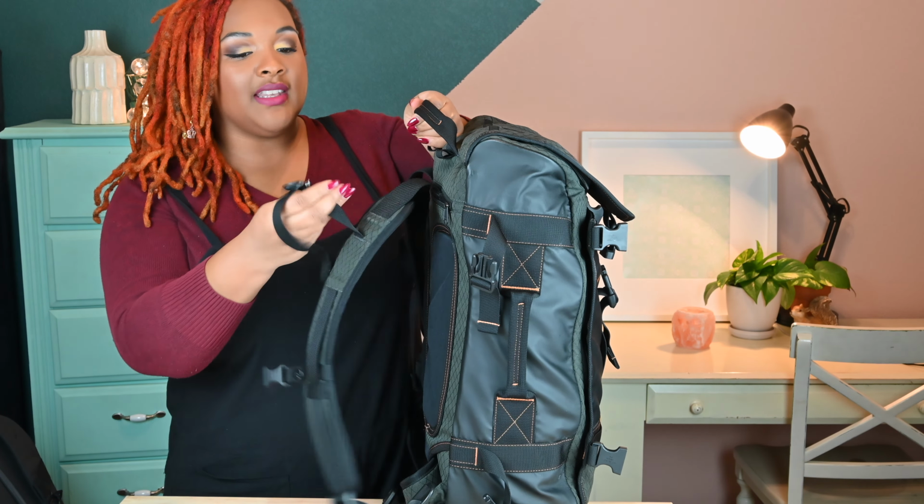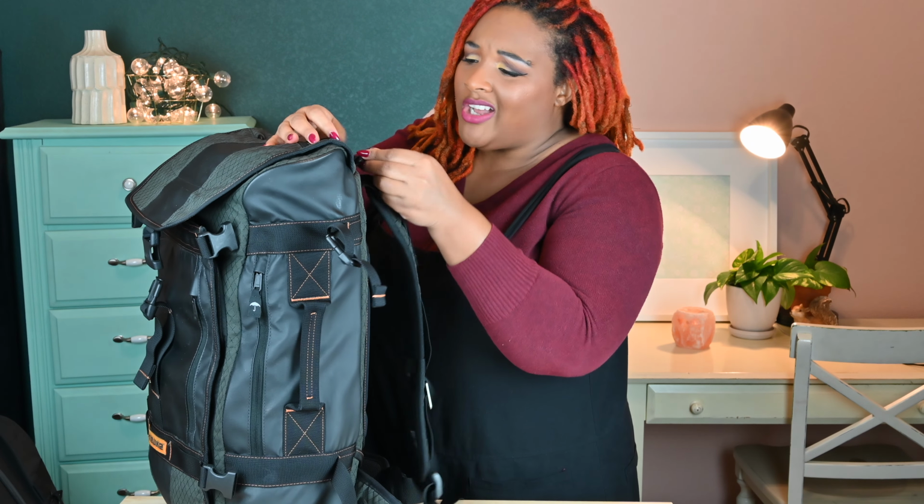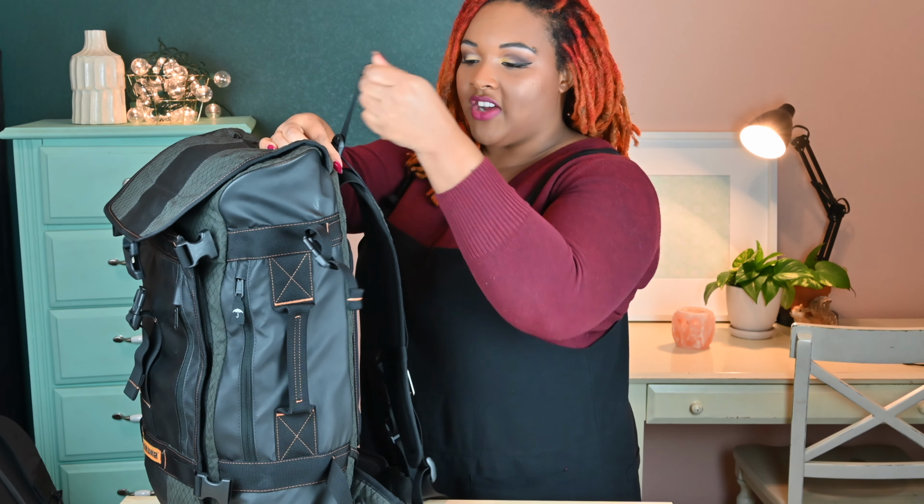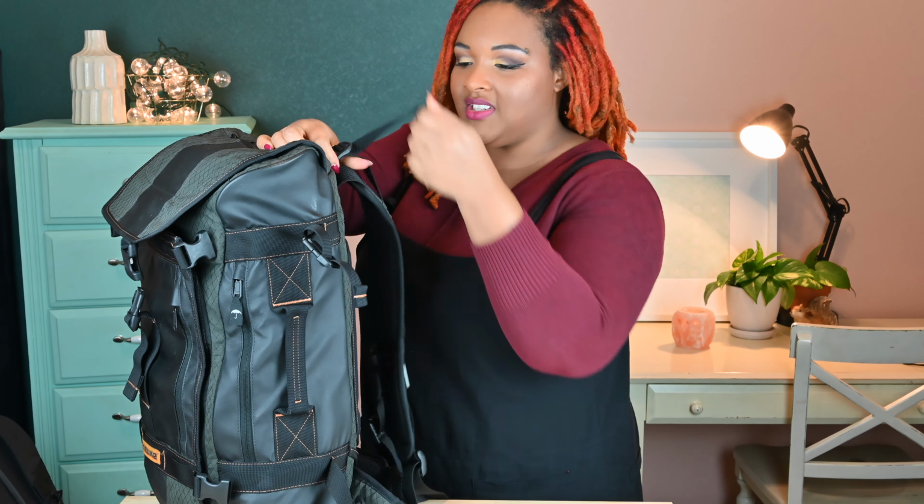And it doesn't really matter how easy it is to get your load lifters on, because once you put them on, don't take them off. And what's nice is that you can actually decide how much you need it to be lifted. And now, it's kind of hard to see it, but instead of the bag sinking down on your back, it holds it level.